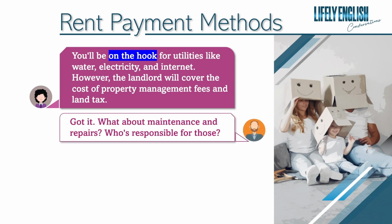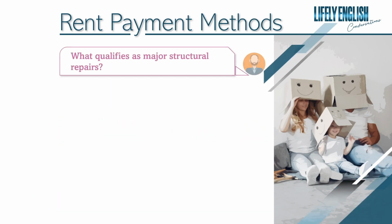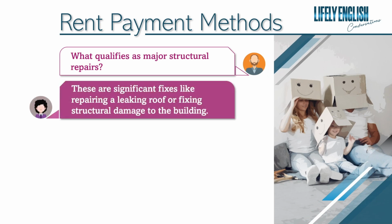Got it. What about maintenance and repairs? Who's responsible for those? It depends on the situation. For instance, tenants are usually responsible for minor repairs like changing light bulbs or mowing the lawn, while the landlord takes care of major structural repairs. What qualifies as major structural repairs? These are significant fixes like repairing a leaking roof or fixing structural damage to the building.